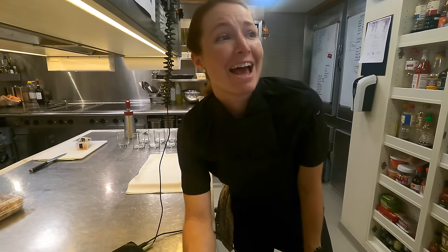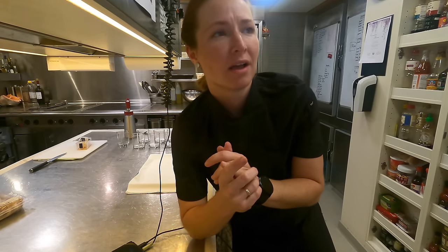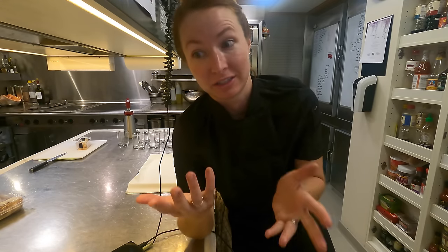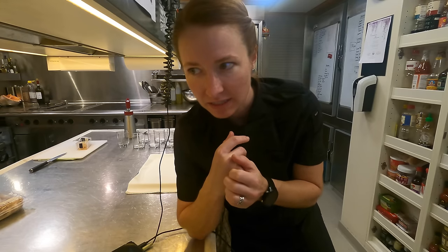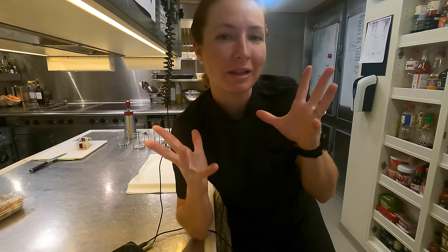So it is hella hot. Last night when I took dessert out to the guests, I was like, whew, it's hot. I wouldn't really feel like eating dessert either. So I was thinking, what can I serve the guests? Obviously ice cream, sorbet, standard stuff. So I decided to do a watermelon granita.